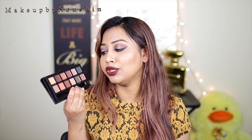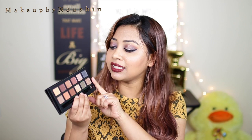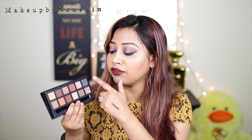And B, when I looked at those shades, I felt like I can find similar shades in my collection, so do I really need this palette? But I have seen quite a few amazing reviews on YouTube where people were really raving about the quality of the shadows. I know Anastasia eyeshadows have taken a different level from the Modern Renaissance palette, but there you are getting 14 eyeshadows. The pan size is the same, so you are getting 0.02 ounce of product in each pan.